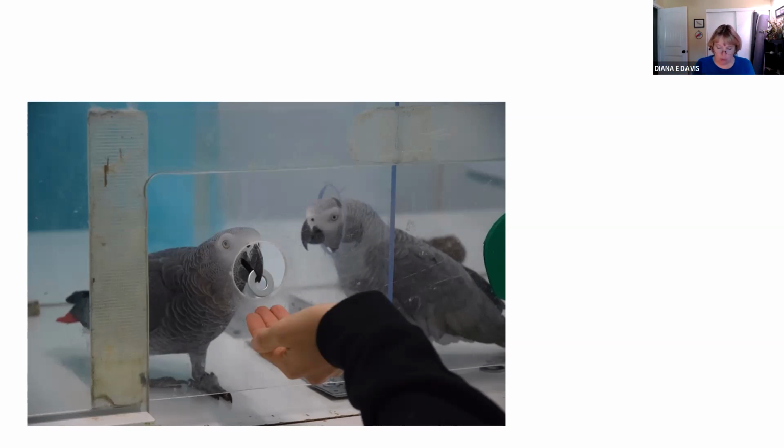This is an example of cooperation. So this is using your social group to achieve an individual goal. What's going on here is these parrots are having to work together to get food. In this instance, this parrot is exchanging this metal washer, this little ring here, for food, but the washer was not in his enclosure. It was in the enclosure of this parrot's area.